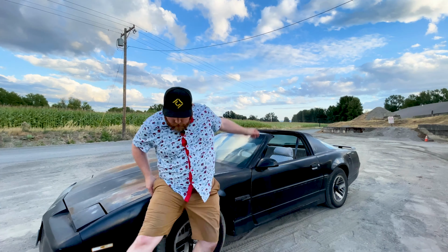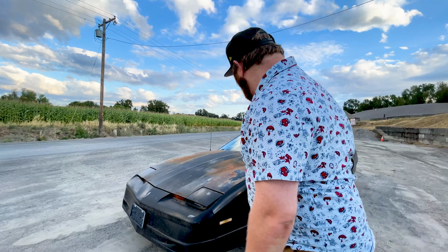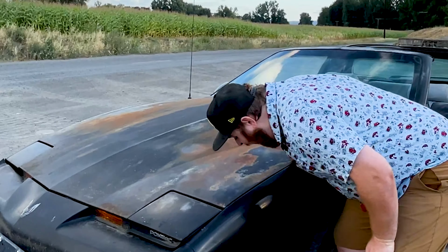Hood slide. Oh, shoot. Hey, how's it going? It runs. It runs. Hopefully I just didn't dent the hood. I don't want to ruin the perfect paint job, you know what I'm saying?